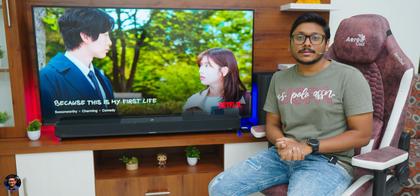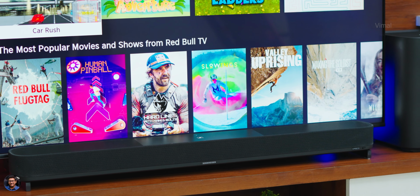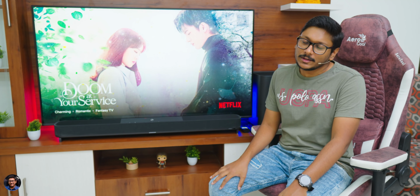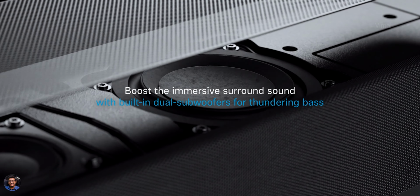And coming to the bass, that was also good. Keeping the subwoofer aside, first let's strictly talk only about the soundbar. Here you're getting built-in 4-inch dual woofers inside. So bass was also pretty decent. If you haven't used this Ambeo subwoofer, you'll be like, okay, it's good only.